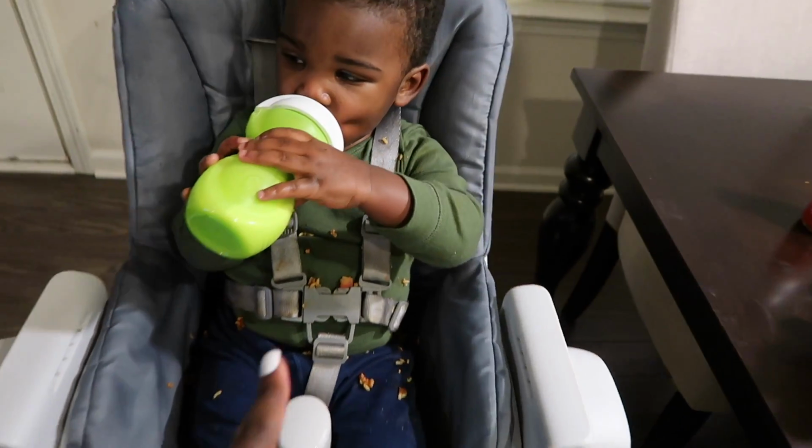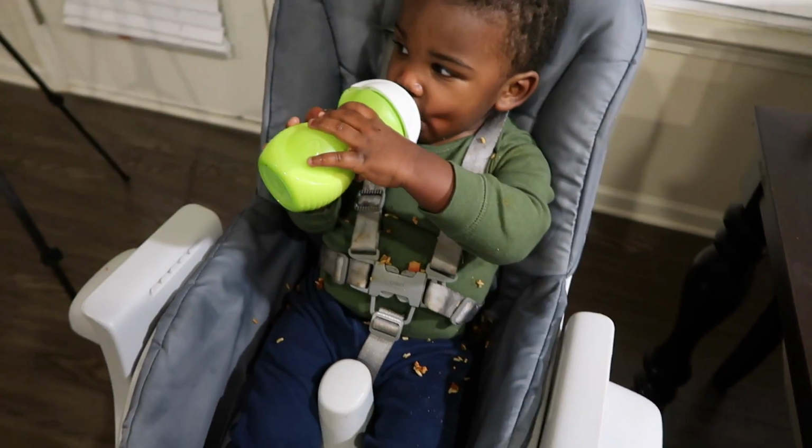So as you can see from the remnants of dinner, he really enjoyed it. He cleared his plate. He did fabulous. And after I change my camera battery out, I will be back with three more dinner options for you to feed your toddler, as well as my three Pinterest finds.